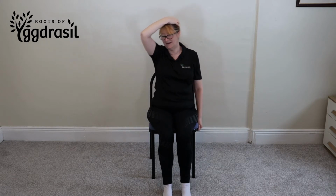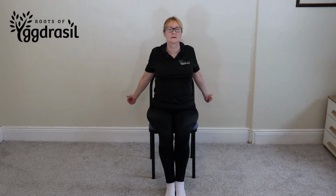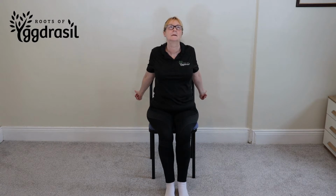Anyway, that's how you do the armpit stretch. Moving on now to the chest stretch. Sit upright with your back away from the back of the chair. Yes. Pull your shoulders back and down and extend your arms to the side as far as you can. Now gently push your chest forward and feel the stretch across the middle of the chest. Yeah. Can you feel that? Yeah. And hold that for 30 seconds.